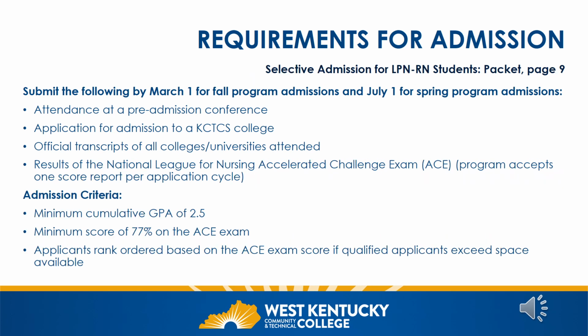Requirements for admission. Selective admission for the LPN to RN student can be found on packet page 9. Submit the following by March 1st for fall program admissions and July 1st for spring program admissions. 1. Attendance at a pre-admission conference. 2. Application for admission to a KCTCS college. 3. Official transcripts of all colleges and universities attended.